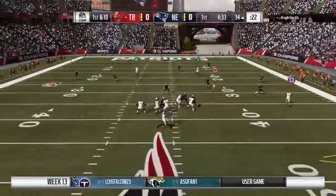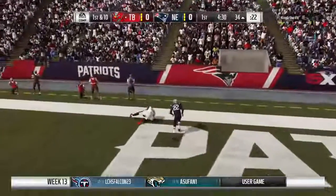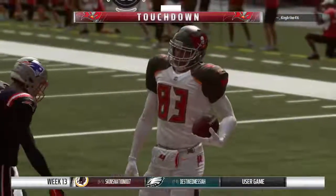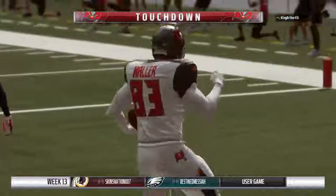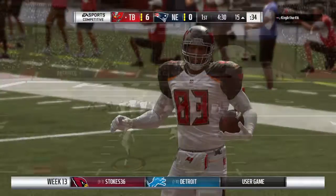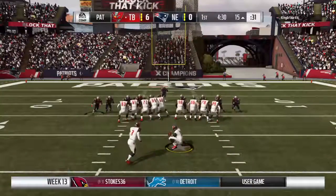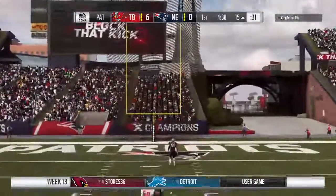On 1st down, he'll drop to throw. He's going to rifle one deep left side. Darren Waller, 34 yards. And the Bucs have taken a first-quarter lead. One of the keys to their long winning streak has been scoring first. An ideal drive right there, getting the first 6 points of the ball game.